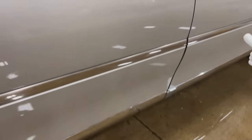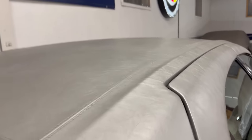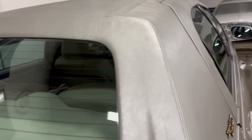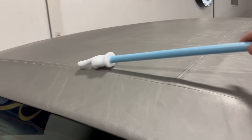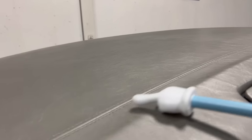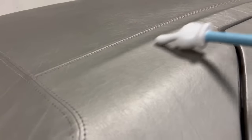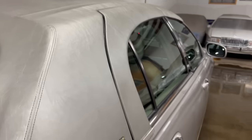Chrome rockers, I love it. Pinstripe, I love it. Top, I love it. Pillars, I love it. Gold, I love it, love the gold. Top shows well. Got some stitching showing pretty good there. Few little spots where you can start to see a little bit of fray, but in the stitching, not in the actual top. This top is in great shape.